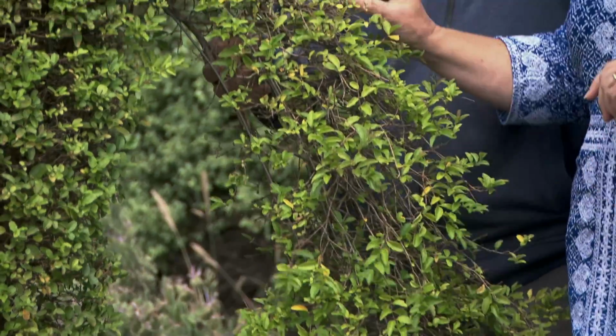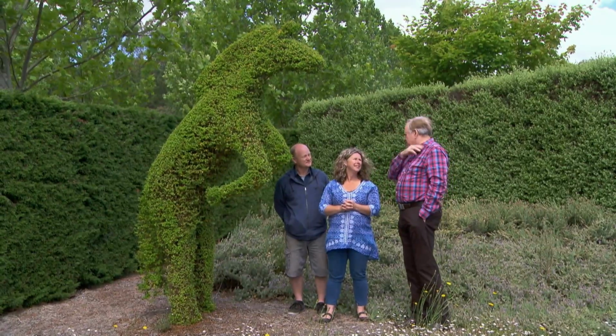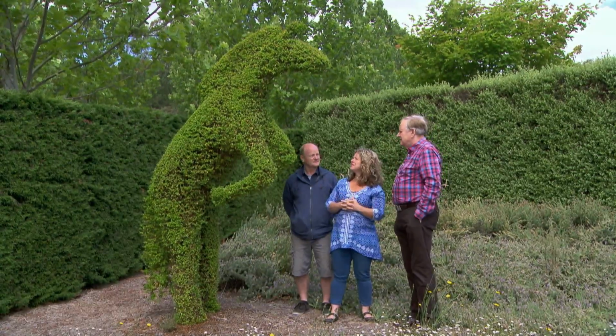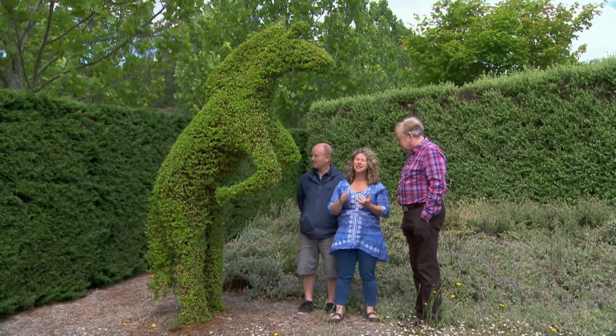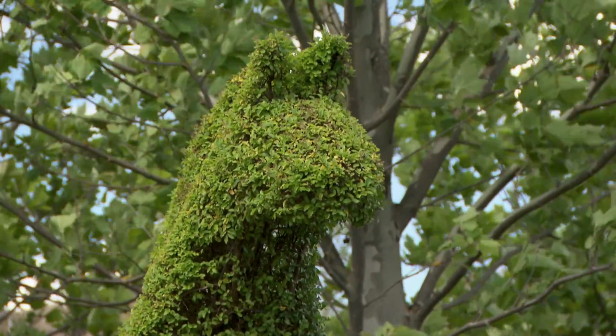So the plant is a privet. Oh, it's the tiny little leaf privet. See, these are not going to flower or fruit for you, are they? No, you're clipping them. I'm clipping it. So it's not going to spread? No, it's not going to spread, and it's tough for here, so it copes with the frost, it copes with the heat, and it hasn't been an issue for me at all.